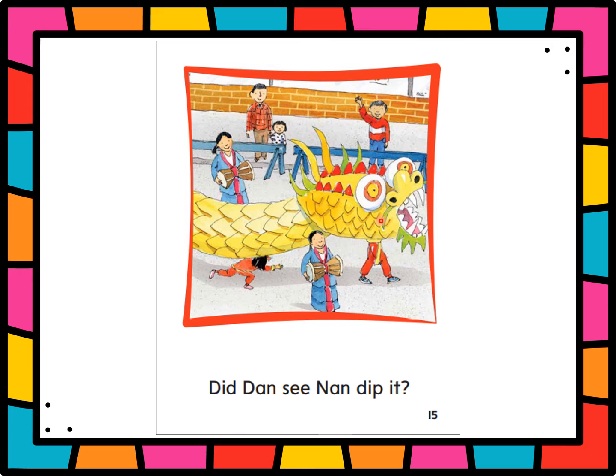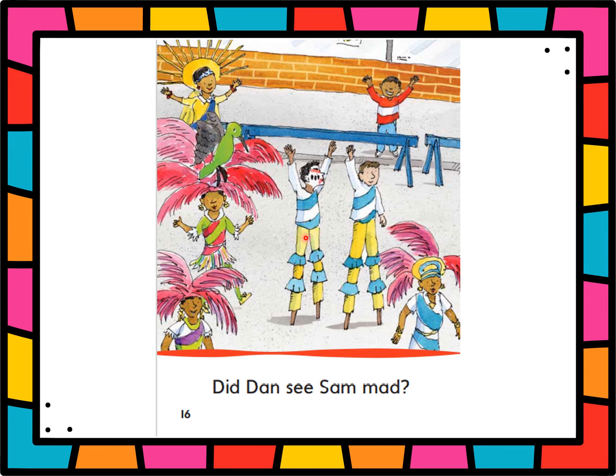Oh, look. It's a really cool dragon. Let's read. Did Dan see? Let's sound this out. Nan. Let's sound this one out. Dip. Dip. It. Let's read it nice and smooth. Did Dan see Nan dip it? So that must be where they're dipping and moving the dragon. Maybe Nan is his friend too. He has a lot of friends in this parade. Oh, look at these. They're on stilts to make them really tall. And look at these costumes. Those are so pretty. Maybe they are his friends too.